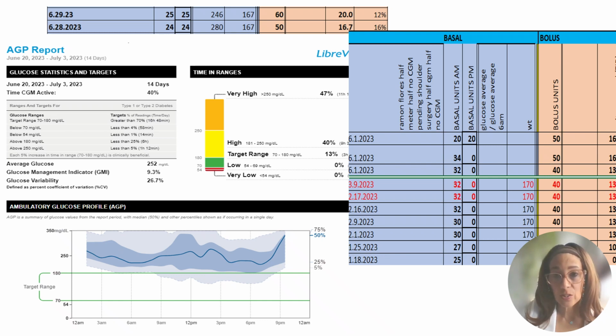And the first sensor we installed at the end of June was showing in the AGP report, the ambulatory glucose profile, that only 13% of the numbers were in range. That means his time in range was only 30%. And the goal is to reach at least 70% to be able to pass his A1C test.